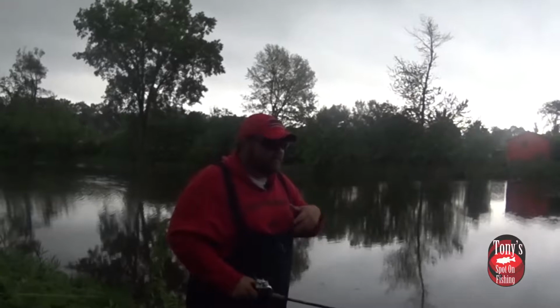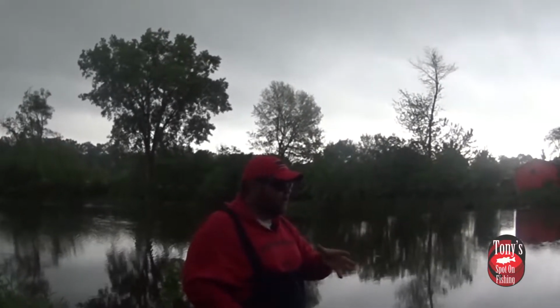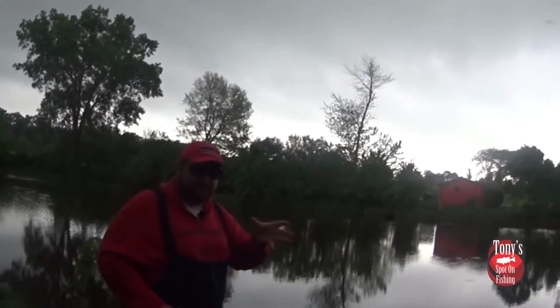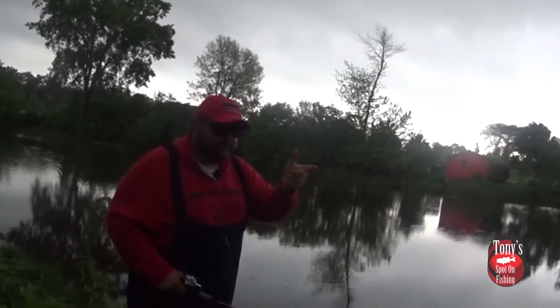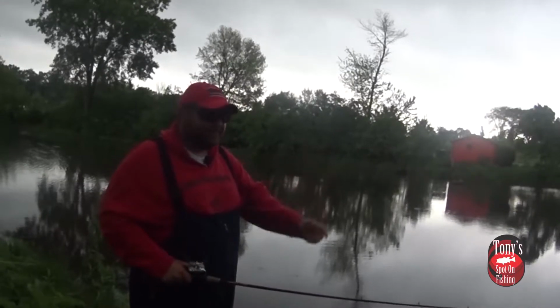That first fish right off the bat, right tight to the bank. And a lot of times when that water comes up, we have higher water, a little dirtier, fish are still kind of in that spawning mentality. They're going to be up tight to the bank. So don't be afraid to pitch just about a foot, foot and a half off that shoreline. That's exactly where that guy was sitting.